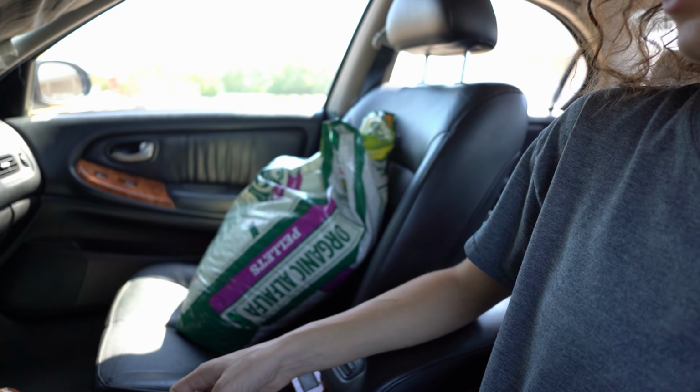I'm starting a business, but it's a secret. I'll tell you all about it, but first, let's go check on my pony. Quick Tractor Supply pit stop for alfalfa pellets, duct tape, wormer, and a hay net.